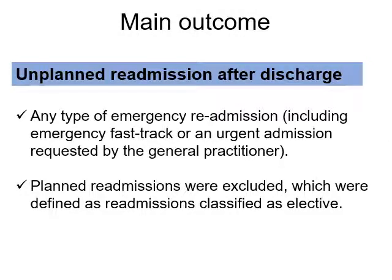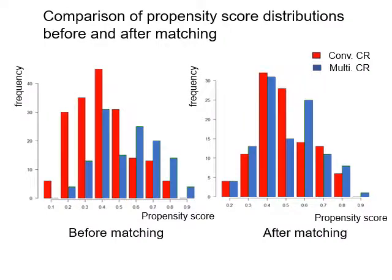The main outcome of this study was unplanned readmission after discharge. Unplanned readmissions included any type of emergency readmissions, but planned readmissions were excluded, which were defined as readmissions classified as elective. This figure shows a comparison of propensity score distributions before and after matching between the conventional and multidisciplinary CR groups. The covariate balance in the matched cohort was considerably improved.